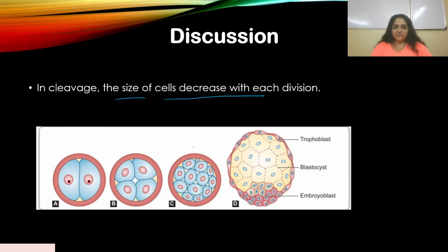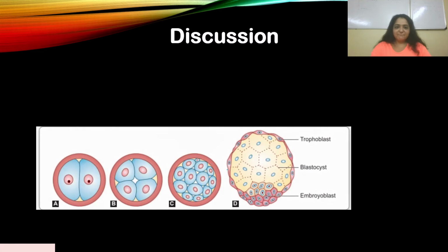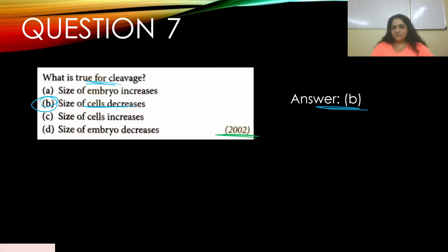So you see this morula stage over here. You see there are cells of different sizes: small sizes, medium sizes, big sizes. The cytoplasmic volume remains the same, but the size of cells decreases with each division. So to answer your question, yes, the size of cells decrease. That would be the appropriate answer to this question.